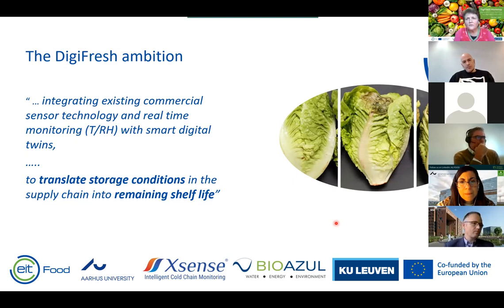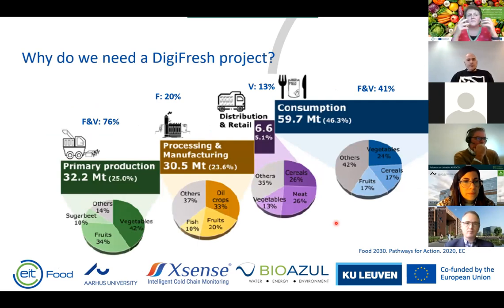As you all know, there is huge food waste with fresh fruit and vegetables, and that is what I'm showing in this slide. It's one of the reasons why we really need to do things smarter than we do today, because the food waste is very, very high. This is showing the waste of food along the supply chain from production to consumption.